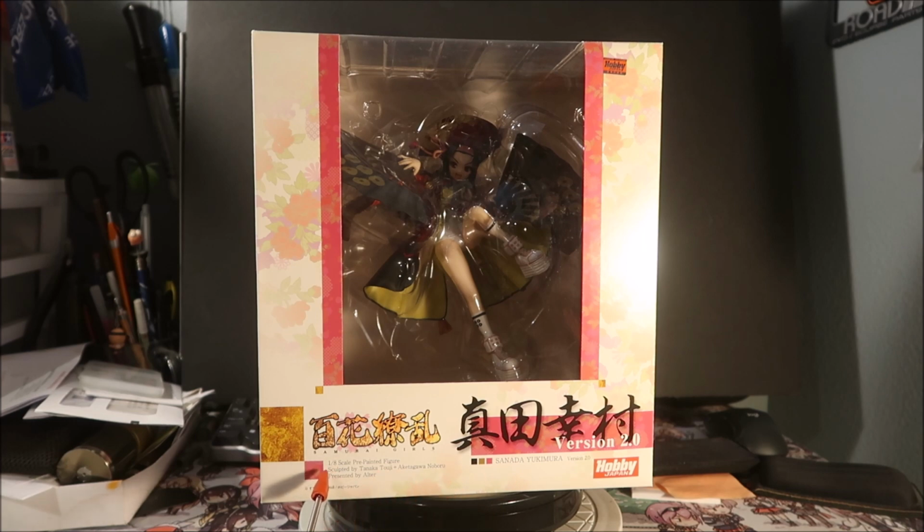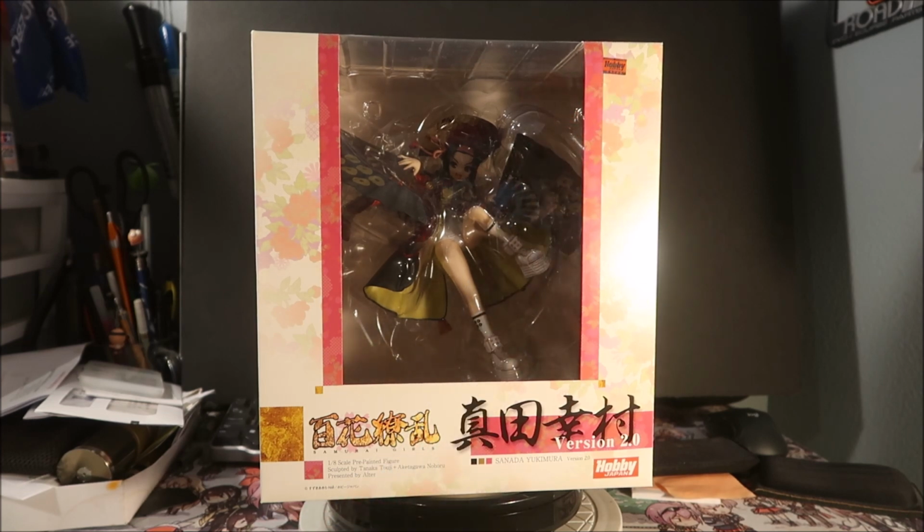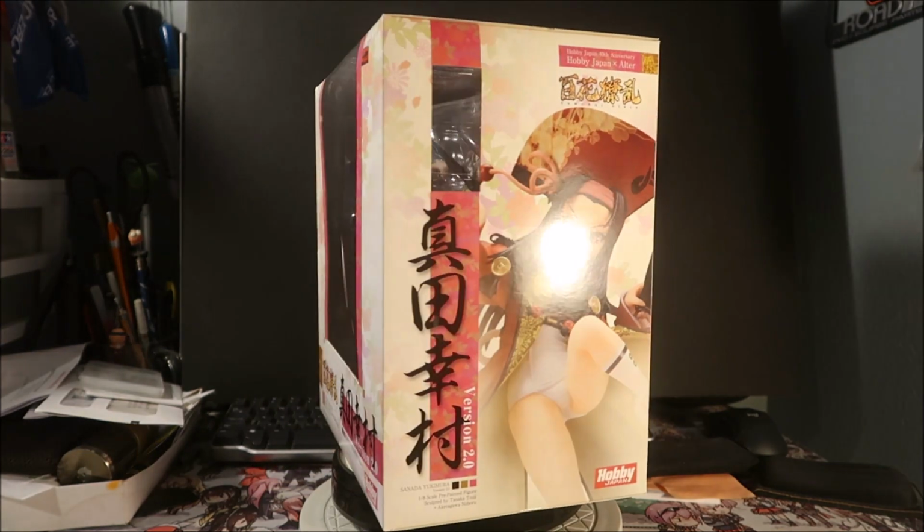It's a 1/8 scale pre-painted figure sculpted by Tanaka Toji and Aketagawa Noboru, presented by Alter and Hobby Japan. The listing mentions Alter and Hobby Japan. This is a version 2.0, so I'm assuming it's a reissue or something. I don't know if it's any better than the first version, guys. There's a Hobby Japan sticker up here, official license. So it's legit, guys.